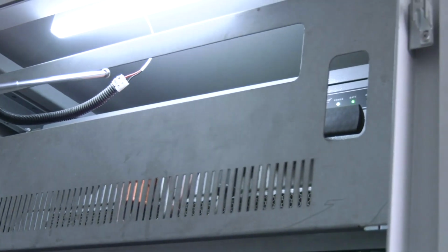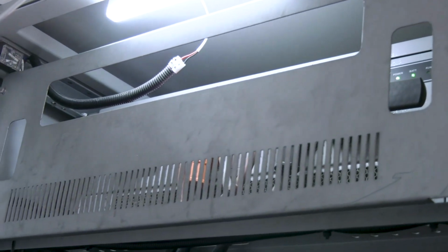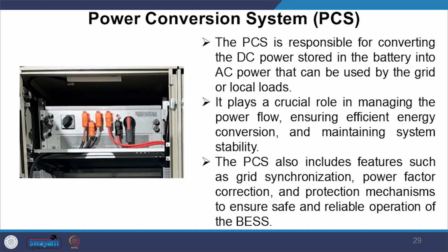Above the EMS section is the PCS, that is, the power conversion system section. The PCS is responsible for converting the DC power stored in the battery into AC power that can be used by the grid or the local loads. It plays a crucial role in managing the power flow, ensuring efficient energy conversion and maintaining system stability. The PCS also includes features such as grid synchronization, power factor correction and protection mechanisms to ensure safe and reliable operation of the BESS.